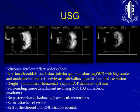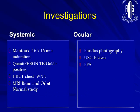On the basis of this kind of mass lesion, we did the investigations. Mantoux test was positive, but Mantoux test is positive in the majority of Indian individuals, even healthy individuals, so we did not place that much value on it, but this case is correlated with the positive Mantoux test. QuantiFERON TB Gold test was positive, HIV test was normal, MRI of the brain and orbit was normal. Fundus photography, ultrasound, biomicroscopy, and fundus fluorescein angiogram were done.